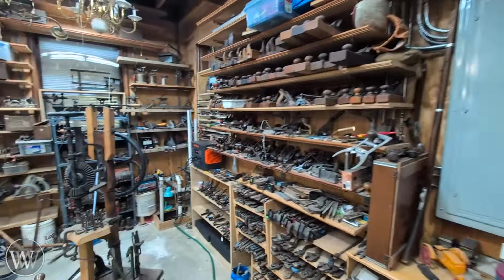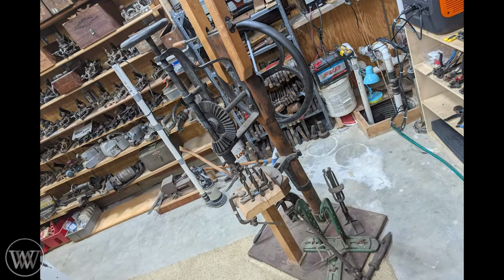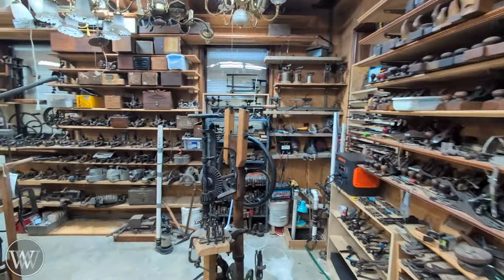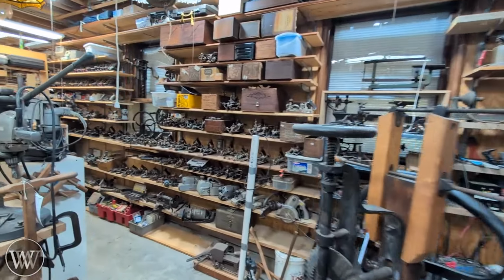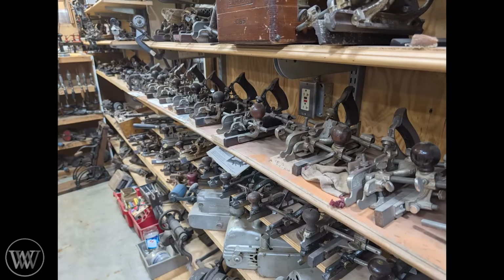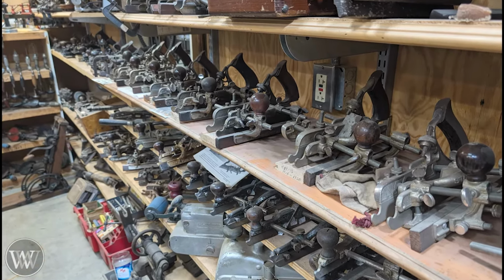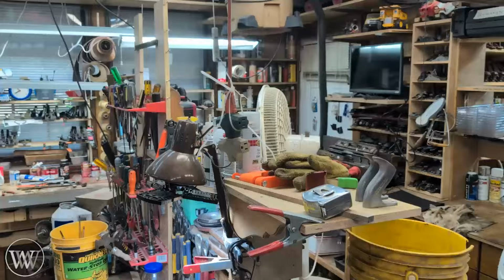And then around the corner, this post drill that he was using here is really, really cool. Very different technique and method for how it was functioning. And then you come across here, and there's combination planes, 45s and 55s and 50s, and all of these combination planes from different eras and types, and just beautiful.